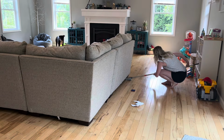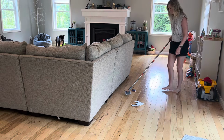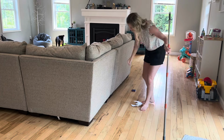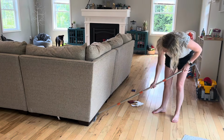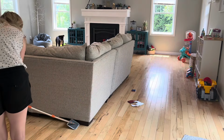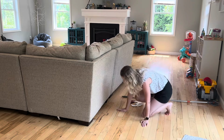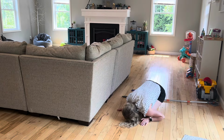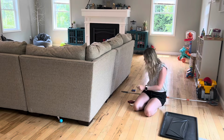Next, I'm moving on to cleaning under the couch. This was desperately needed. I can't even tell you the last time I cleaned under the couch. It's been quite a while. And with a 2-year-old son and a dog, there's so much that collects under here and it definitely needed a good cleaning. I actually found a dog bone while I was doing this, so my dog was super happy about that. Apparently she lost it and she couldn't find it.